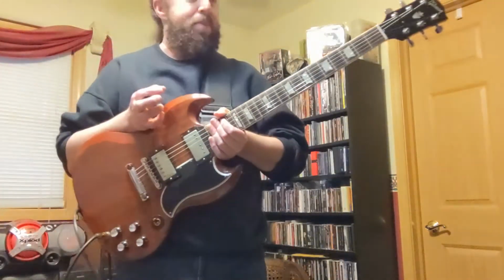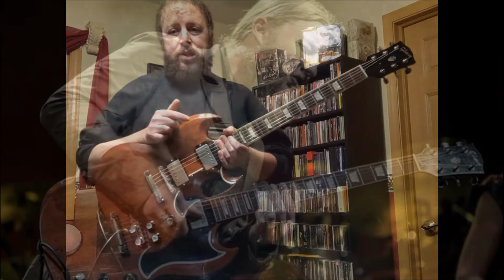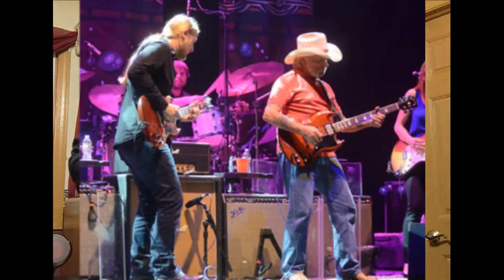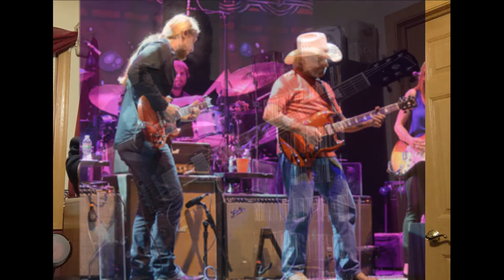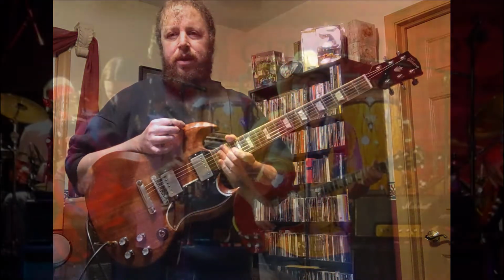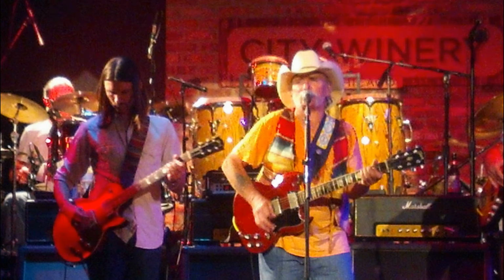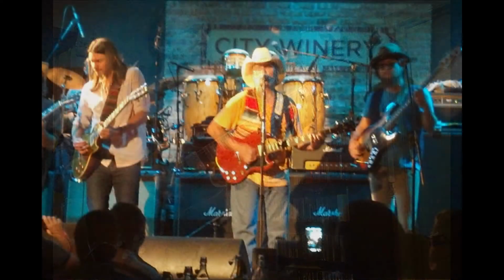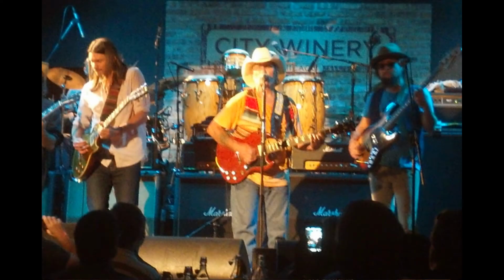It's in beautiful shape. I know Derek Trucks plays one of these, and he's got the prototype or whatever, and it's one of his main guitars. I hear him talk about it all the time. Gibson just did a beautiful job with these. I know I saw Dickey play one around 2013 or so. He went out with his band Great Southern, and he had one of these that obviously he got from Gibson when they did the run. So they just did a great job with it.